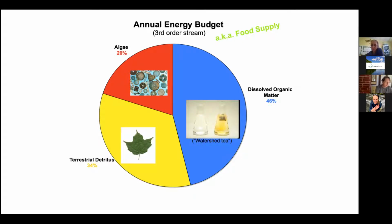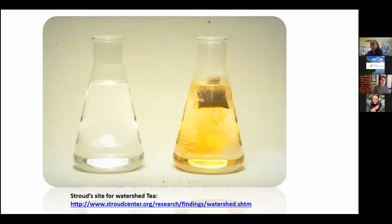So just like you would put a bag of tea in a glass of water or tea and it leaches out nutrition and sometimes minerals and vitamins, same for these leaves. They do the same thing. And every river has their own version of watershed tea.